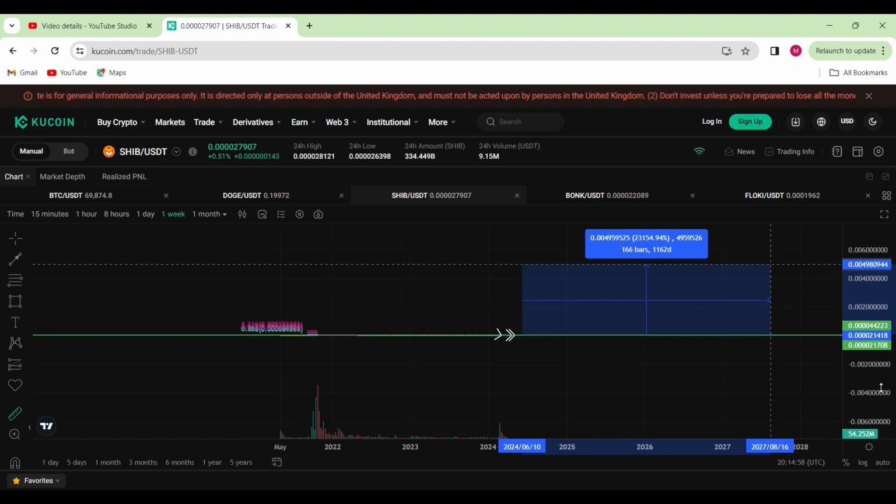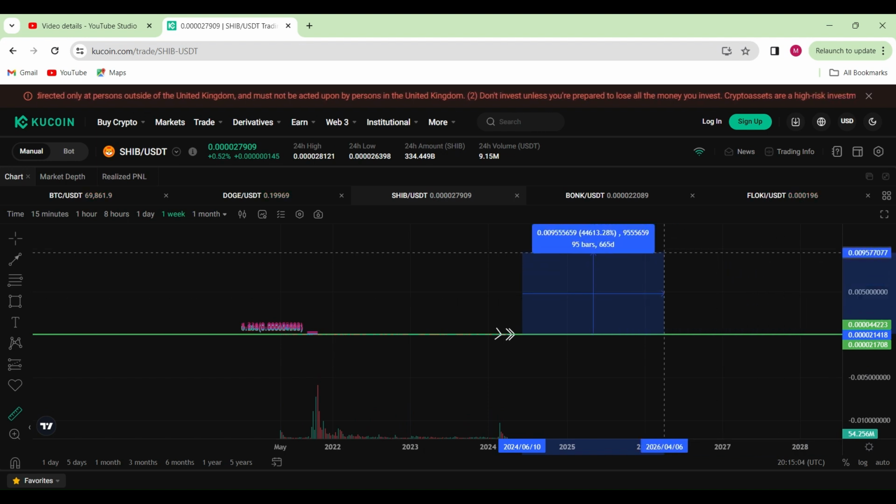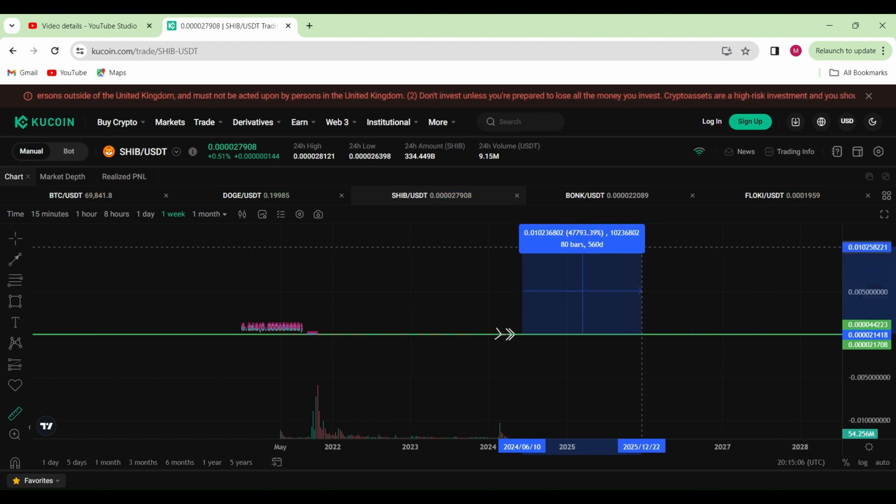But ultimately I do believe that we're going to end on a cent, and maybe the next bull season after this we can go a lot higher. So by staying conservative, I reckon we can do a 47,000% move for Shiba Inu. I'm factoring in all the token burns as well as the utility, in a sense of using Shiba Inu as a method of payment. Guys, I don't know, what do you reckon?